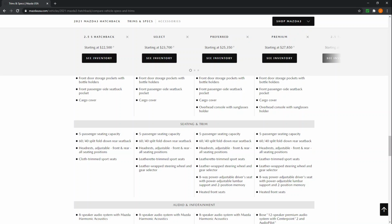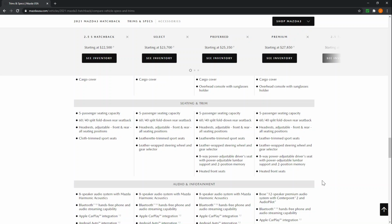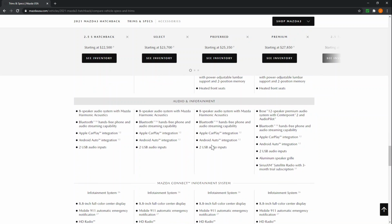Again, leather wrapped steering wheel sounds kind of silly, but that's something that I think is super important. Otherwise, you get that rubberized steering wheel, which just feels not great to me. I'd prefer to have the leather wrapped, which is nice. Again, you get that starting at the Select trim. You get the leather wrapped steering wheel. Great. If you want heated seats, that's going to be preferred and premium package. That is not offered on the Select package.